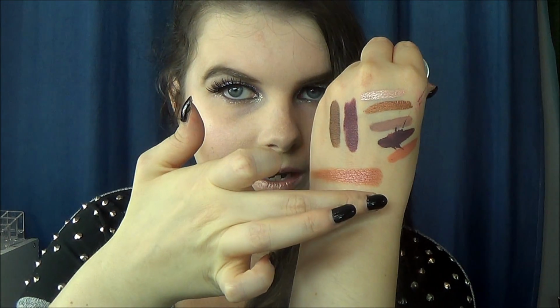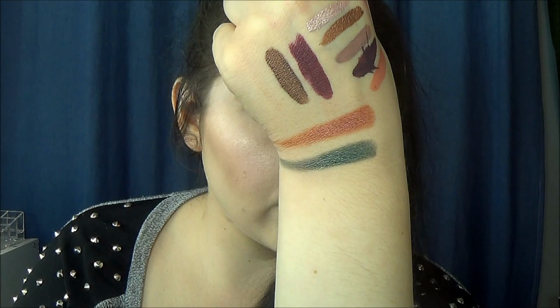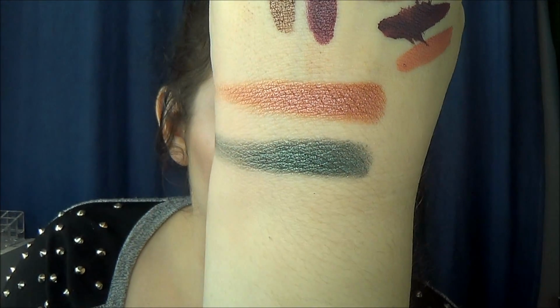And like they swatch incredibly well. I'm really excited to play around with that because I don't wear green shadows as often as I should. So I think that's going to be fun.